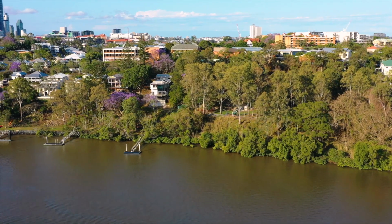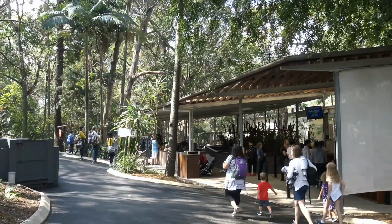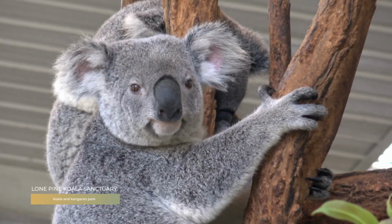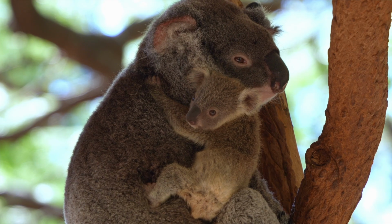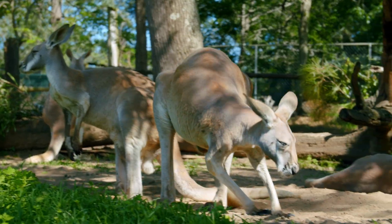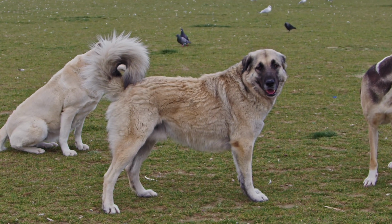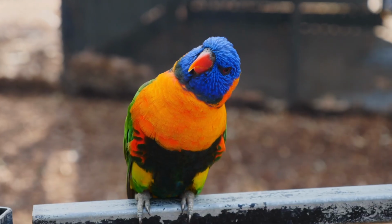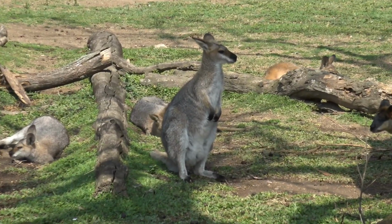You came to Australia. You want to see a koala. But Brisbane one-ups that. At Lone Pine Koala Sanctuary, not only can you see them, but you can legally hug them, cradle them like a sleepy eucalyptus-scented toddler. Then move on to hand-feed kangaroos, watch sheepdogs do backflips, not literally, but close, and get swooped by giant parrots with zero chill. It's wildly Australian, in the best way.